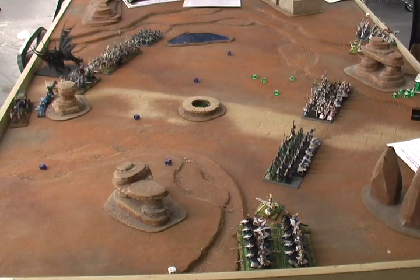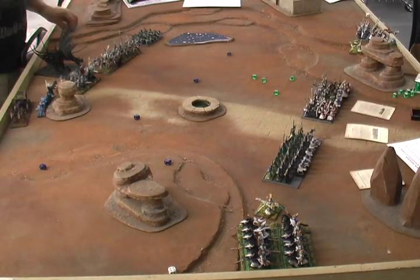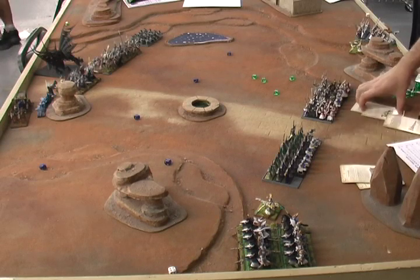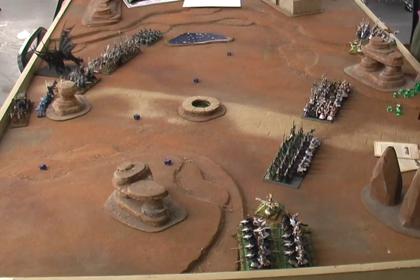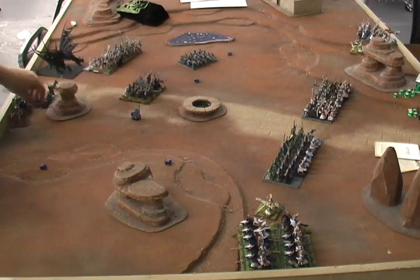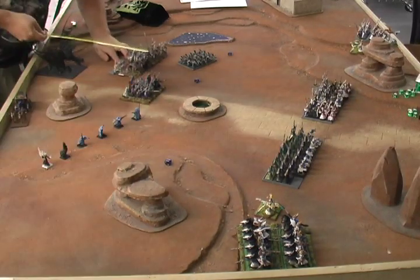In spell generation, the Vampires get Gaze of Nagash and Winds of Undeath, while the High Elves end up with Occam's Mindrazor, the Withering, and 2 other spells that don't get cast. The Vampires win the starting player roll and begin moving their troops forward, with the Cairn Wraiths spreading out enough to pick up 2 Warpstone tokens at once.